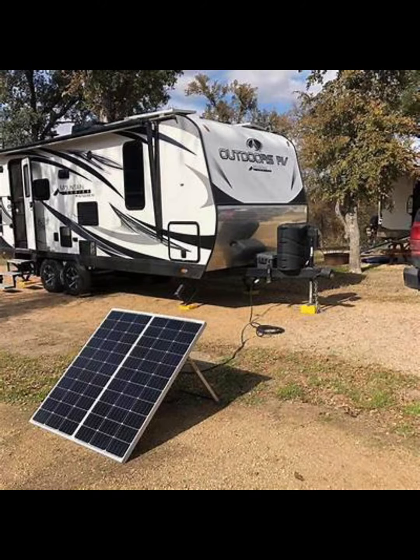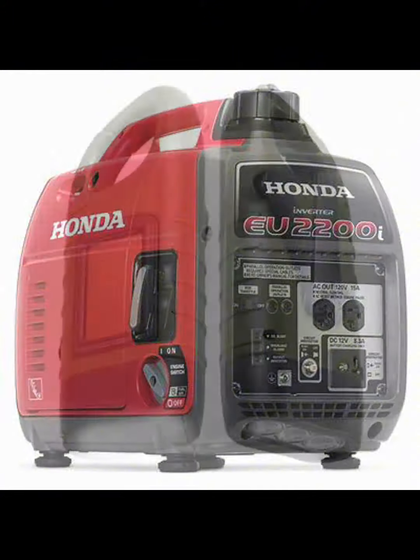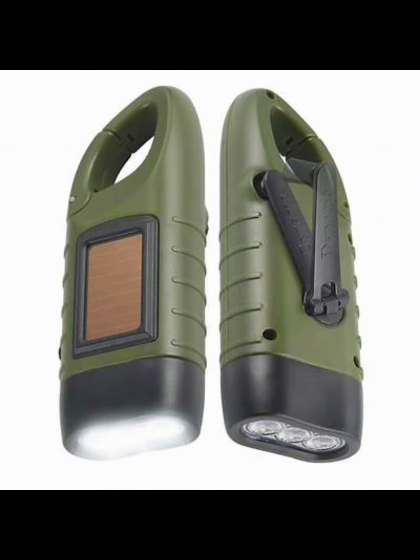For the adventurers seeking off-grid living, we haven't forgotten you. Solar panels, portable generators, and more. Stay powered and connected even in the most remote locations.